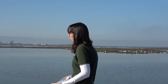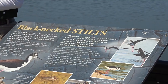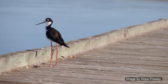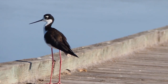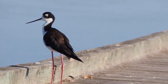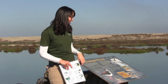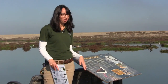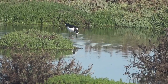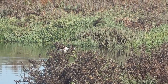We also have lots of other types of birds that use the marsh, such as shorebirds. One common species of shorebird that you'll see here in the marsh is our black-necked stilt. These black-necked stilts have really long legs. They actually have the second largest leg-to-body ratio of any bird, the first being the flamingo. They also have pink legs, just like the flamingo. And you can see they also have this very classic look to them. They almost look like they're wearing a tuxedo. So they have a white chest and then a black head and wings and body.